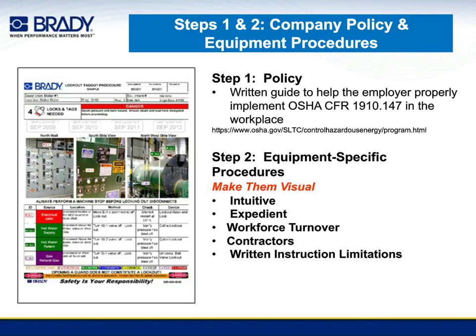OSHA, by the way, also has compliance assistance specialists in essentially all major metropolitan areas across the U.S. These are people who are not focused on inspecting for the purpose of potentially finding violations, but they're there to be a resource to help you understand and better implement the various programs that you are trying to comply with. So the second step has to do with these equipment-specific procedures.